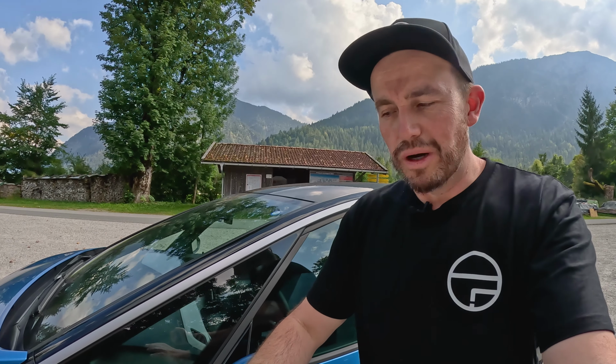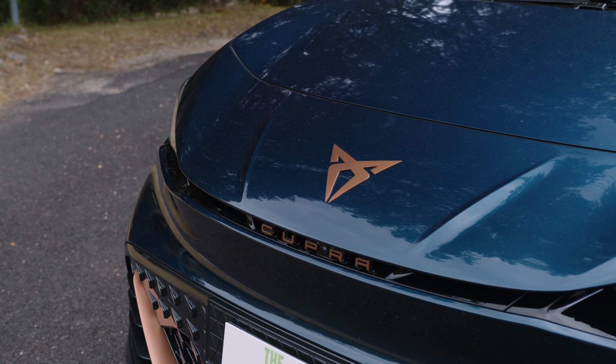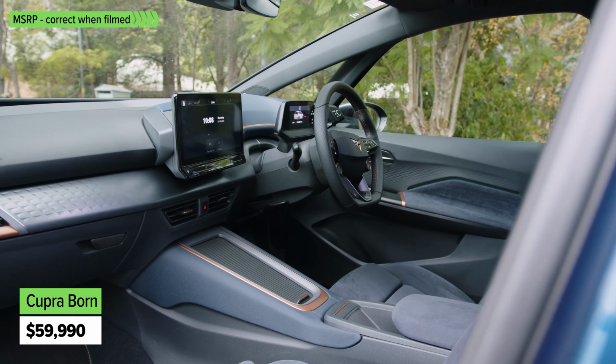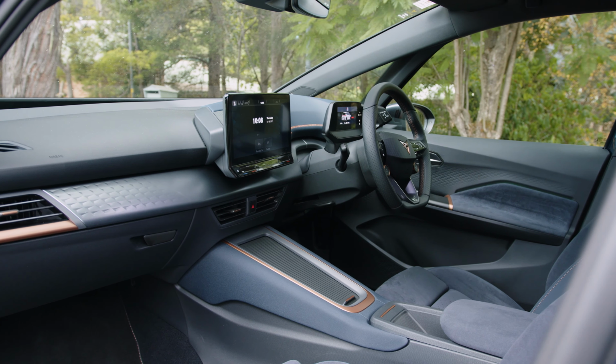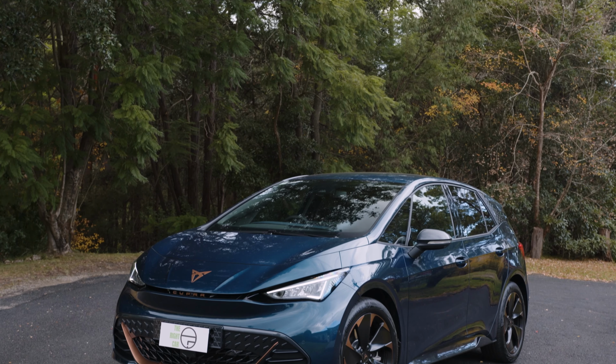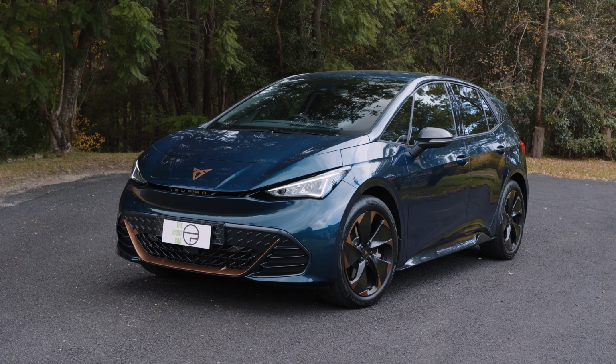When it comes to alternatives to the ID3, there are a few really good ones, including one that's very closely related to this. It's the Cupra Born. Hit the link at the top of your screen there, and you'll be able to check out my review of that electric hatchback. It's $60,000, has more than 500 Ks of range, and it's very impressive. I really like that car. Has a few differences to this. It's got a more powerful electric motor with a boost mode, and it looks different and feels very different on the inside, but I reckon in a good way.